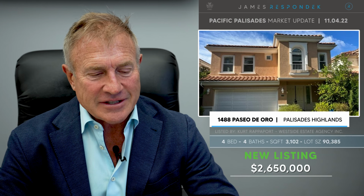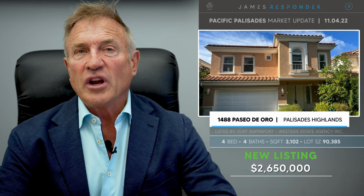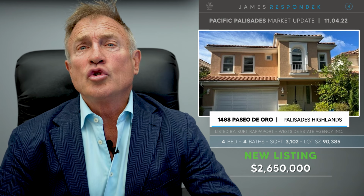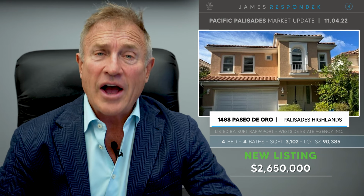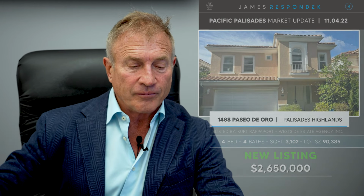Just listed in the Highlands again, 1488 Paseo de Oro. This is also a little gated street up there in the Summit. Doesn't really have a name, this part, but it's kind of cool. For $2,650,000, what do you get? 3,100 square feet. Wow, that's pretty cool. And it's had some updates, built in 1997.